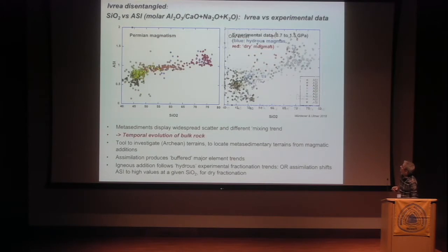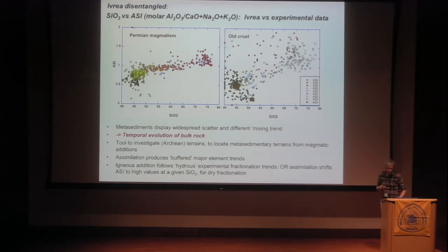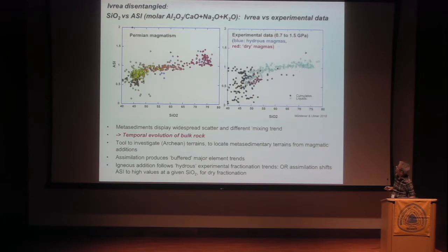So now I go back to another chemical diagram, silica against the alumina saturation index, to see if we get peraluminous compositions. This is the magmatic data from the Permian, from the Ivrea zone, and this is the old crust, typically quite scattered because of a lot of sediments. So we see clearly a temporal evolution. We go from this stage, basically, to something where this one has been added. When we now plot on top experimental data from fractional and equilibrium crystallization experiments, and also calculate silica against the alumina saturation index, you see trends that are strikingly similar to what we see for the Ivrea magmatic part.